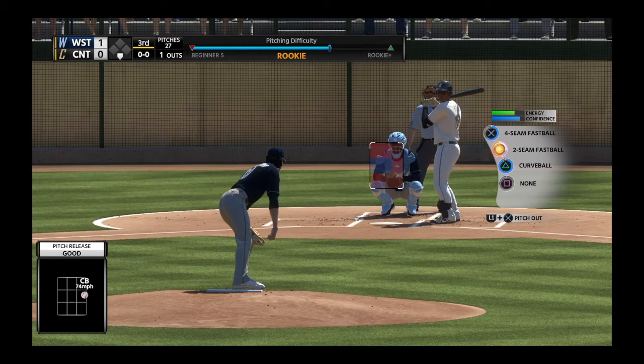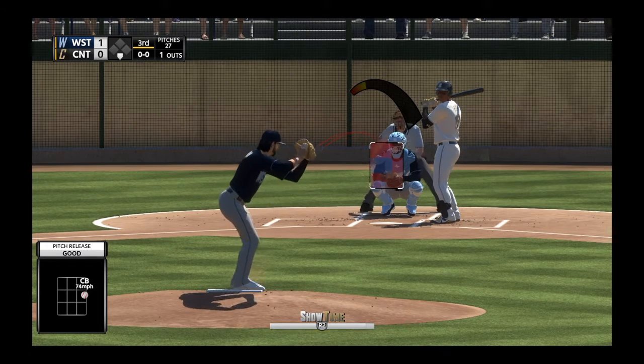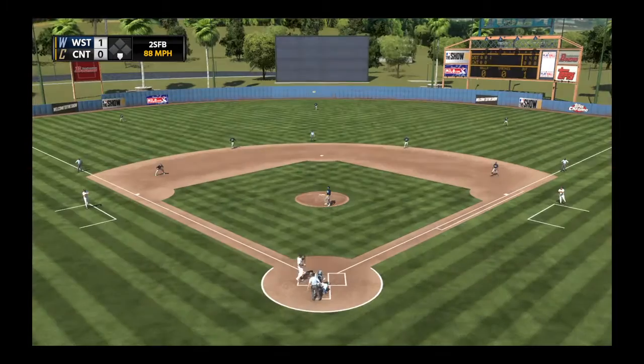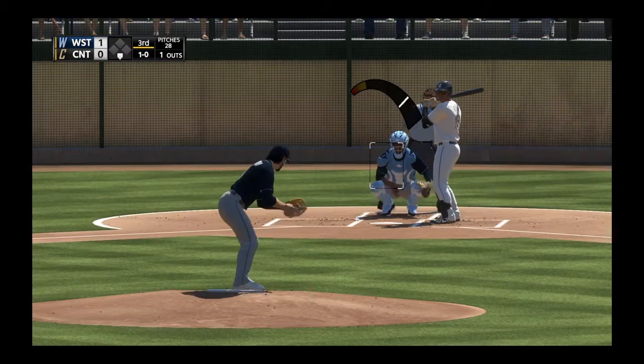Striding forward now is the DH, Robbie Fish. First offering on its way. And a fastball just a bit up. Bases are empty, one man out.